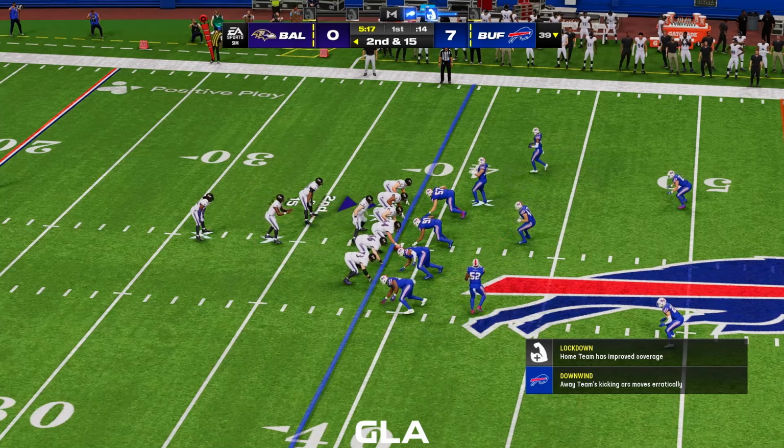They try to throw on second down, but this one is incomplete. No surprise at all. They're looking for the big man early in this one. The only surprise for them, he couldn't hang on to the pass. An incomplete pass on that last play, and that means they'll need to come up with something here on third down.